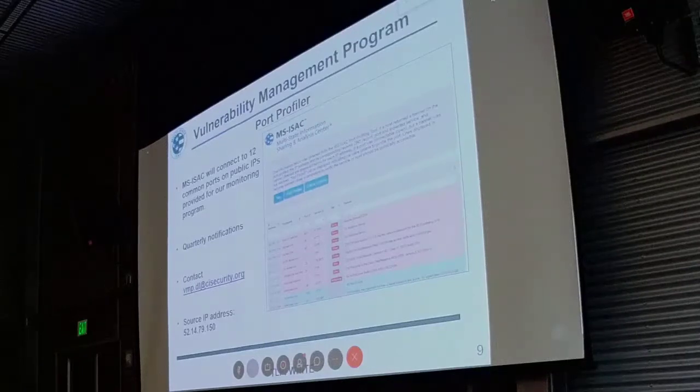We alert you on a quarterly basis with this and let you know, hey, here are the ports that are open to the public internet, and here's what is behind them. So not only do we alert you that they're open, but we're going to let you know what we can find behind them. And then it really is up to you to decide if you want that to remain open or close it up. So another great part of the ITAM domain, just trying to help essentially keep your organization more secure.